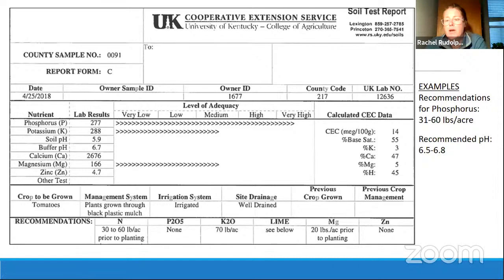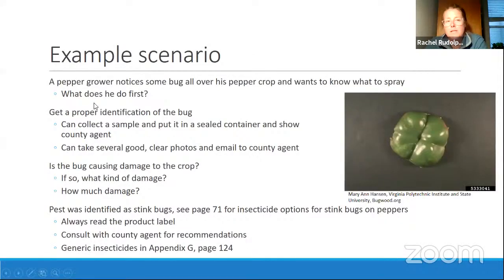Let's see, what else? Okay, here's one more scenario. A pepper grower notices some bug, they don't know what it is, all over his pepper crop and wants to know what to spray. What should he do first? Get a proper identification of the bug. He can collect a sample and put it in a sealed jar and show the county agent. He can take several good photos, very clear, not blurry, and email or text the county agent and ask for identification. If the county agent doesn't know, they will contact a specialist.